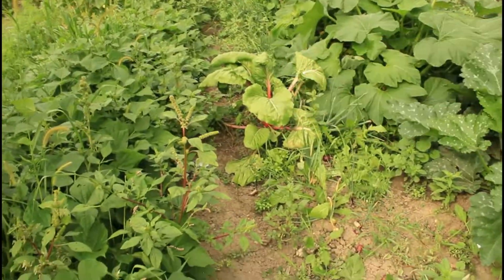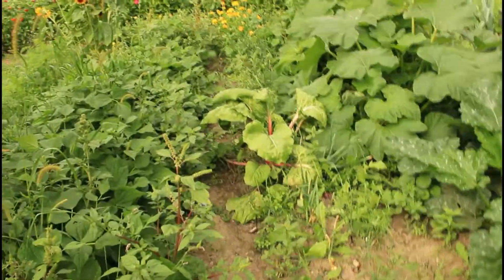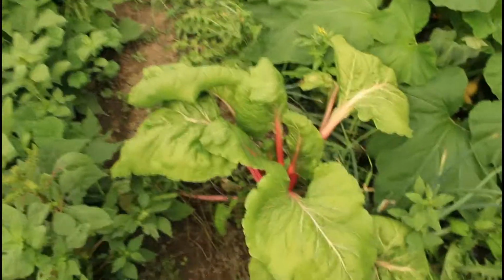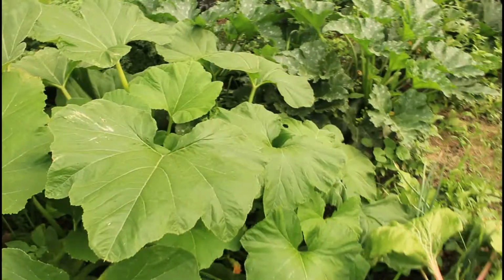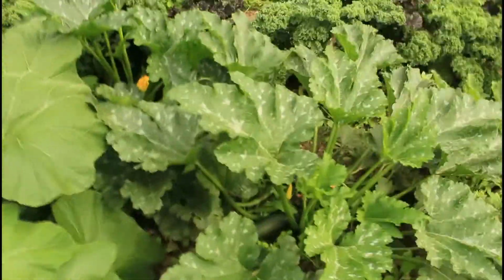That was a Swiss chard that came back from last year, so I'm hoping it'll send off seeds. We'll see. That'd be kind of cool. I would like that. I love Swiss chard. So then we got all kinds of zucchini next. We got crooknecks. Just holy smokes, a gigantic green one I'm seeing. Oh my. This is what happens.